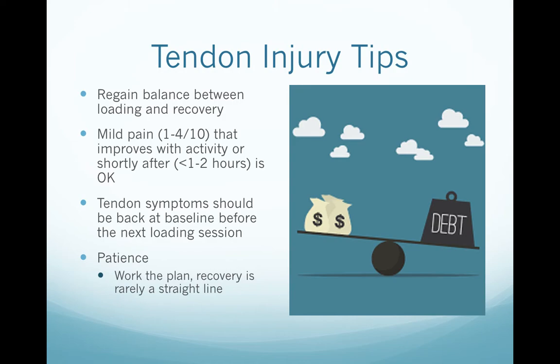So in the short term, we don't want to shut you down as a climber. We're oftentimes going to try to find what's the level we can give you that's going to meet the tissue tolerance of climbing. And then as we try to improve that tissue tolerance, the best way to get more money into your account is through strength training. So we want to try to get that balance between how much loading you're doing and how much recovery we're giving the tendon.